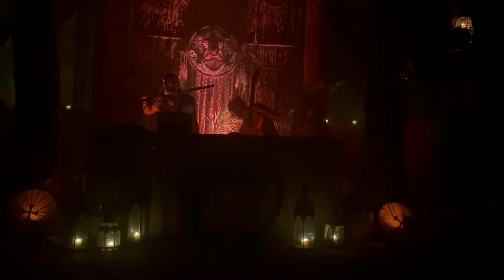So we went back to Macondo for dinner this night because they had this really awesome DJ. It was super cool to see them build the set one by one, each instrument at a time.